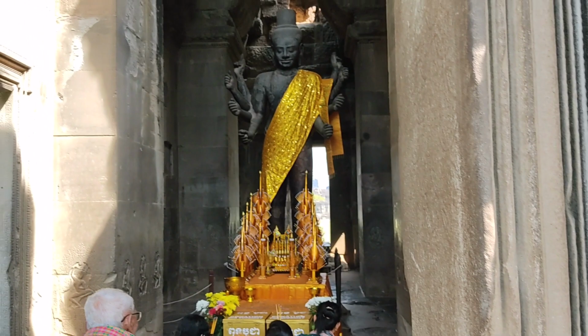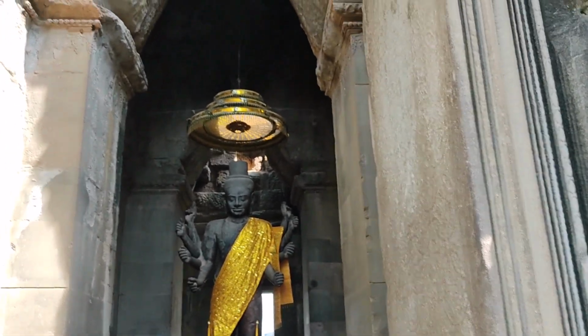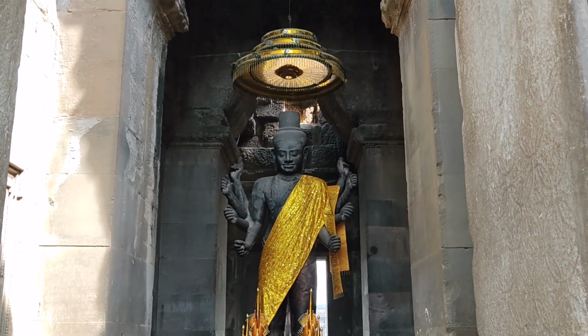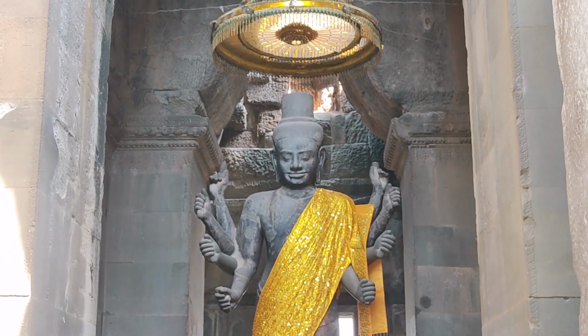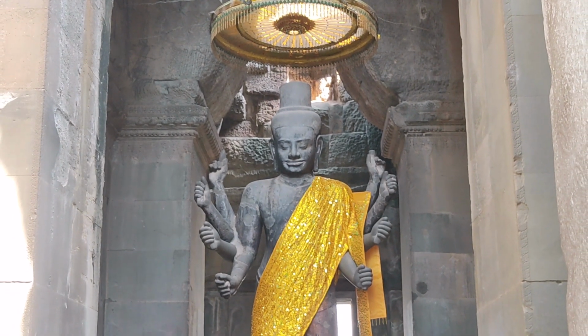Some scholars thought that the statue may have been removed from the top level of the temple when it was converted to a Buddhist temple. The head of the statue was cut off during looting in 1993, but later, in February 2004, it was replaced on the torso by conservation officers.